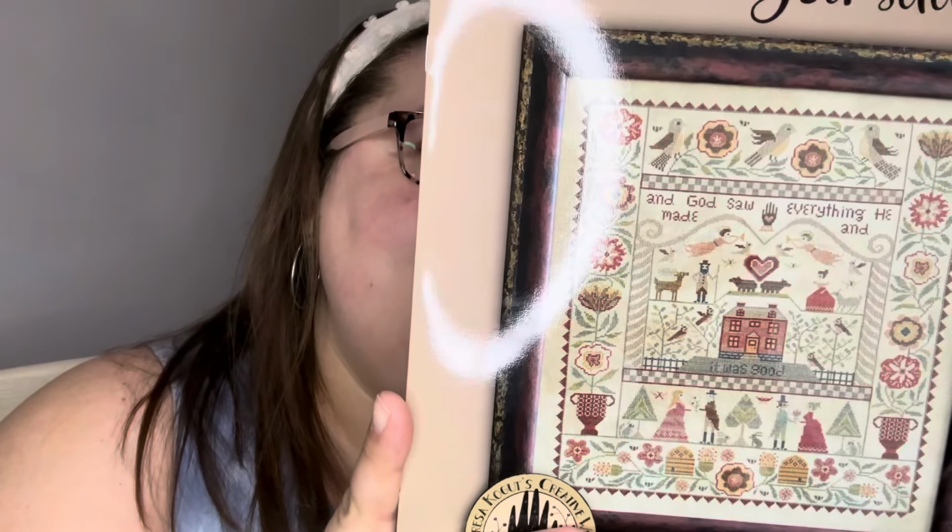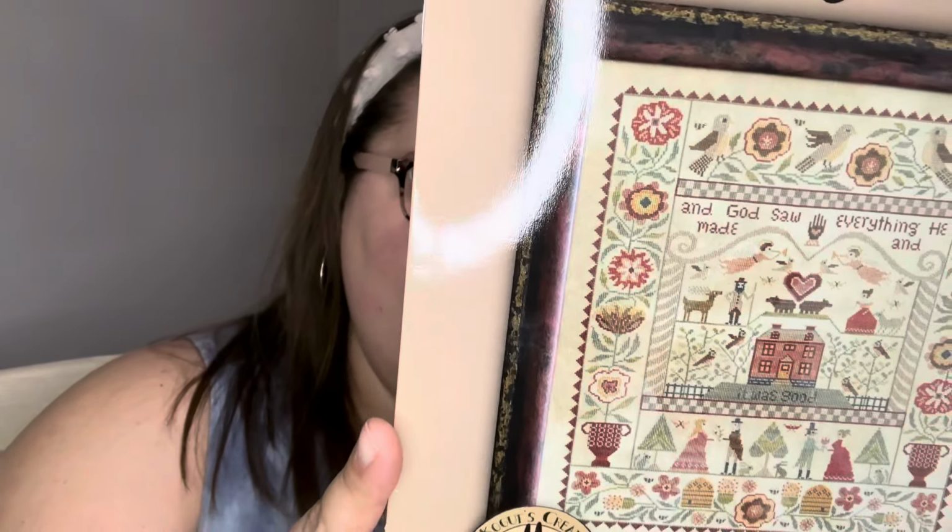All right, the next one from Teresa Kogut is And God Saw. I personally love this pattern so much. It's wonderful, wonderful. I'm going to open it up so I can get a stitch count for you. This is And God Saw.